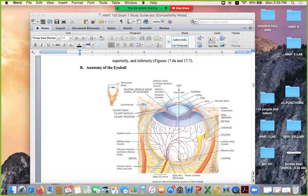Some other things of interest that are not our photoreceptive layer include our choroid layer. That choroid layer is going to be where we have a ton of vasculature. We also have the sclera, which is the white part of the eye, and it's going to cover not only the eyeball itself, but also the optic nerve, so it's going to be a highly protective layer.